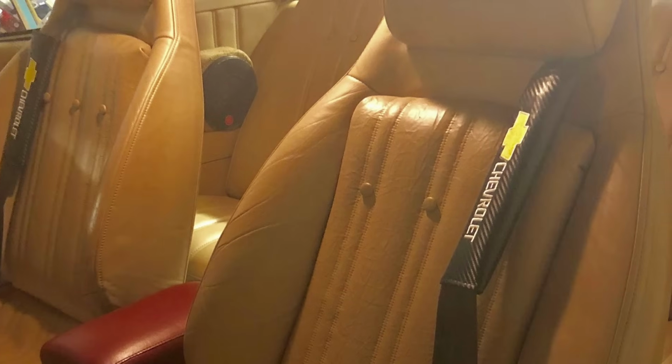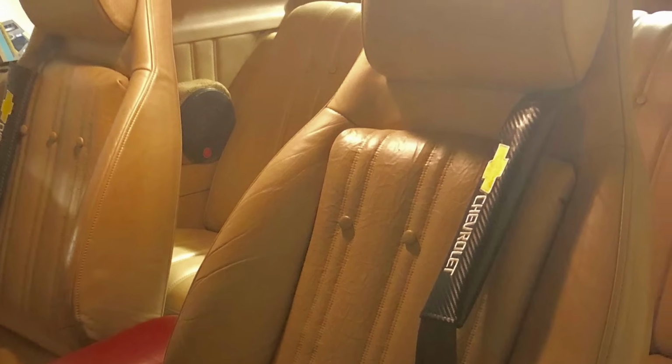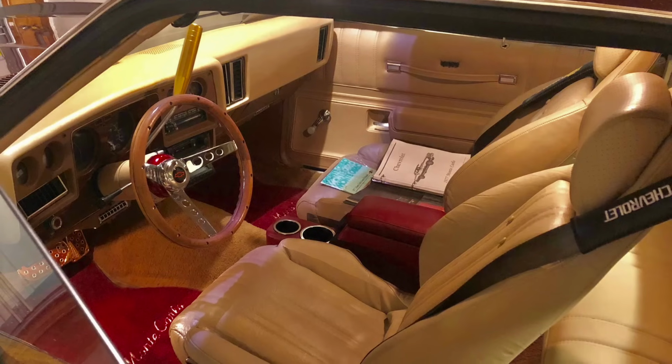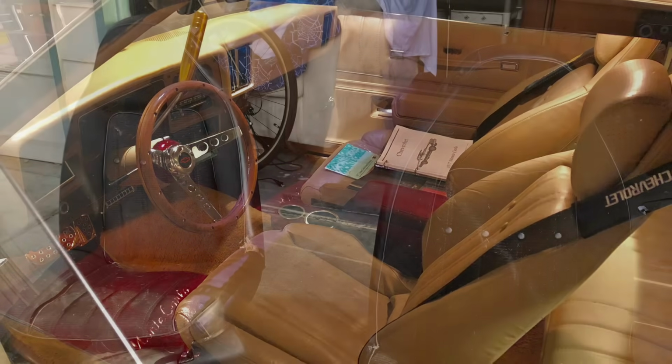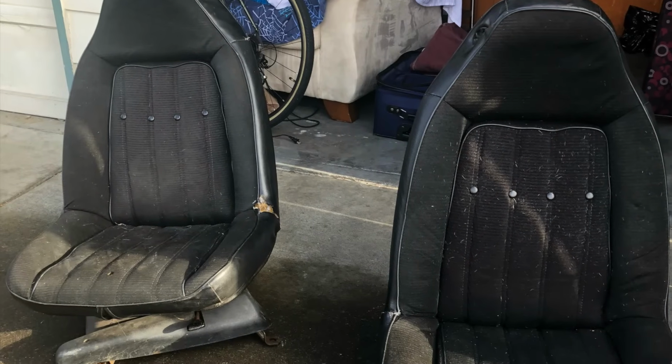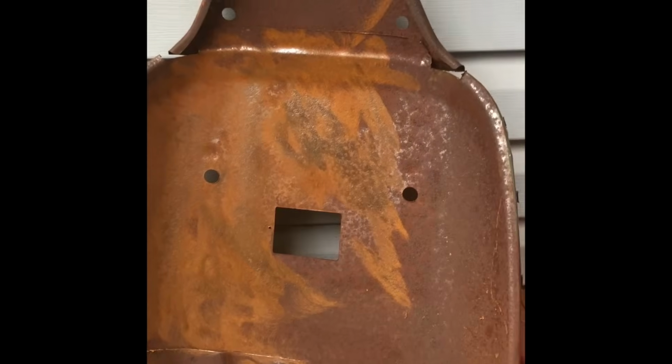So these are the first seats that I had ended up putting in there, and that's how it looked when I threw those in there. And then they were cool, but I really didn't like it. I always knew what seats I wanted to put in there. And then I ran across them right there. Had a nice little deal, so I grabbed them.